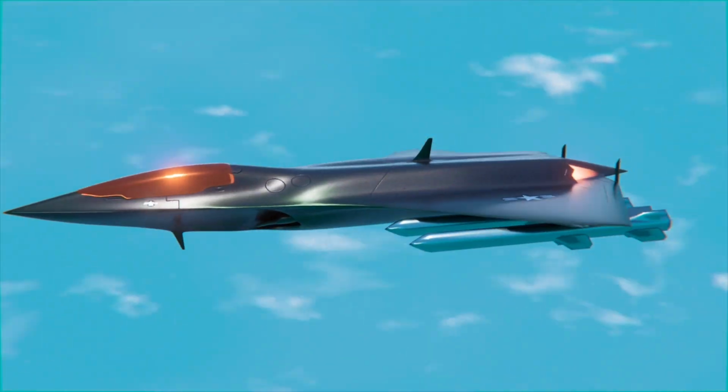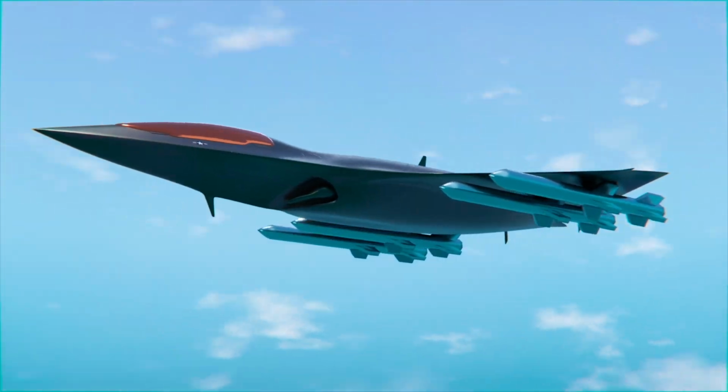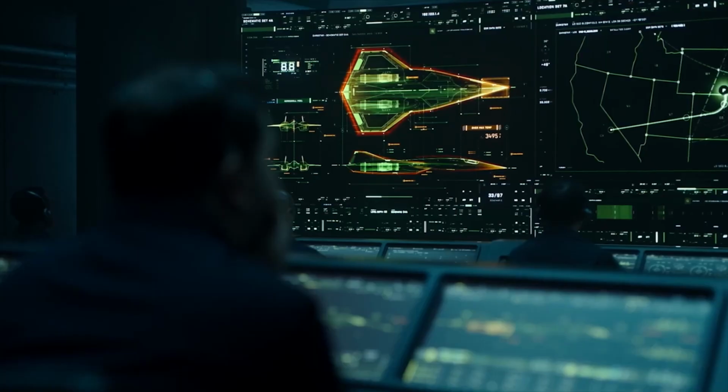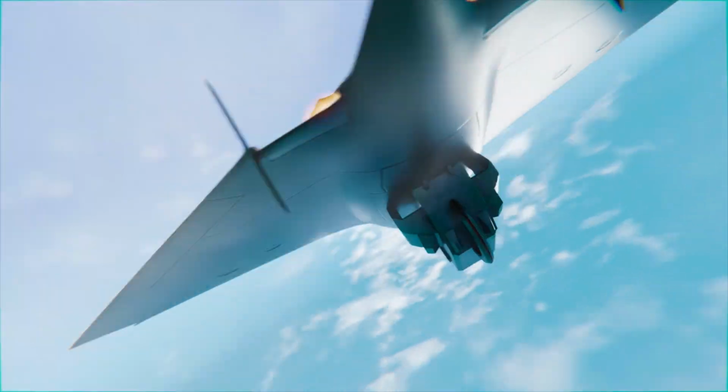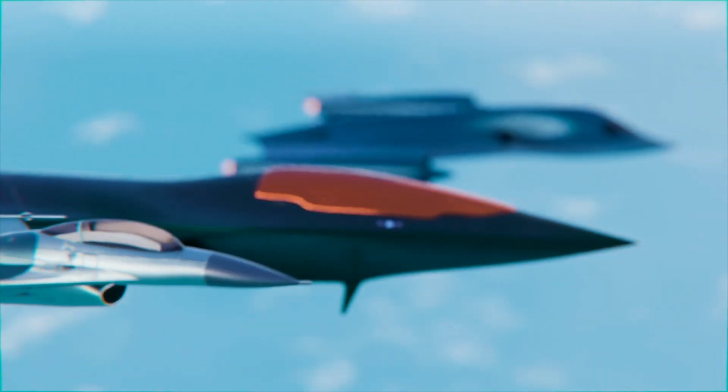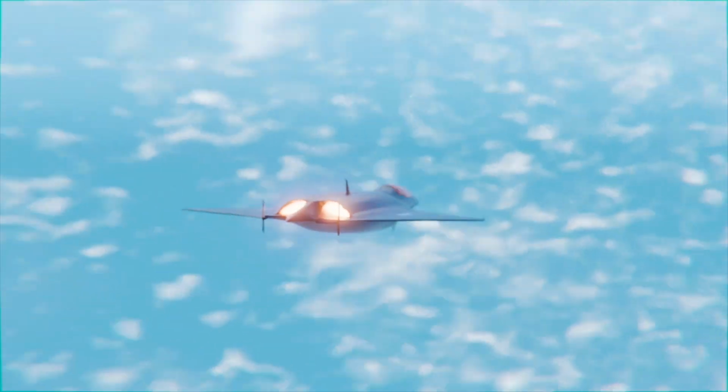Plus, its electronic systems can deceive enemy radars and neutralize signals. All this makes the X-44 Manta truly unique. No wonder its appearance has analysts in Russia and China rethinking their defense strategies. Its ability to maneuver stealthily and remain radar invisible is a major advantage in modern warfare.